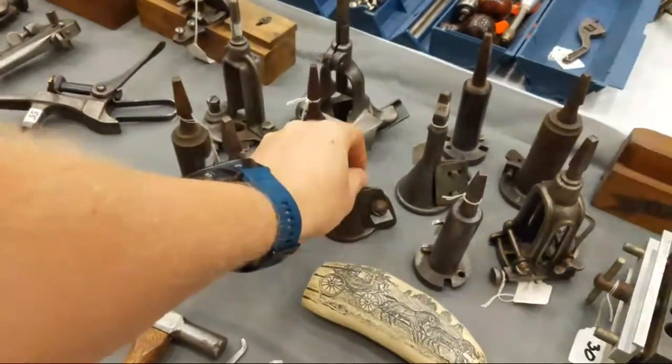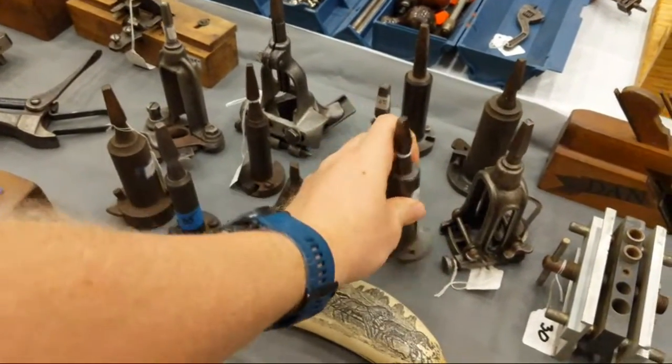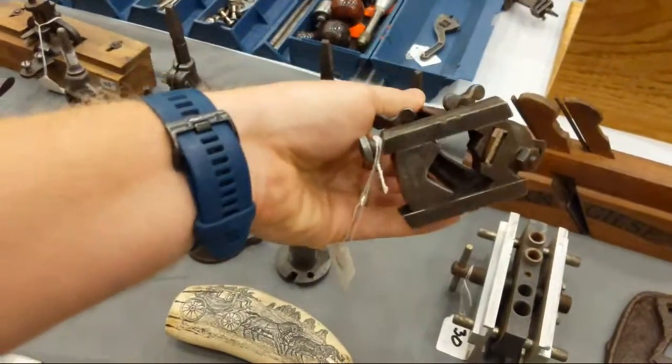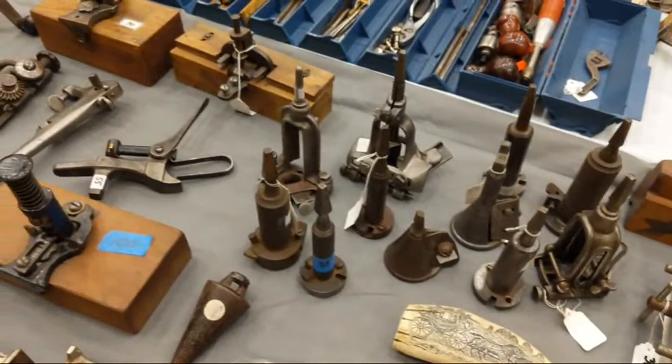Spoke pointers or cone cutters, tenons. So these are all for a specific size. And then you have some that are adjustable, and these will create round tenons. I have a couple videos on that.